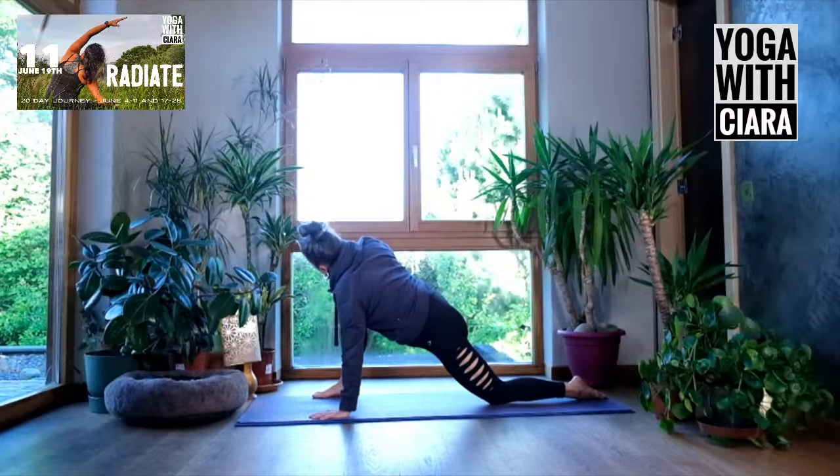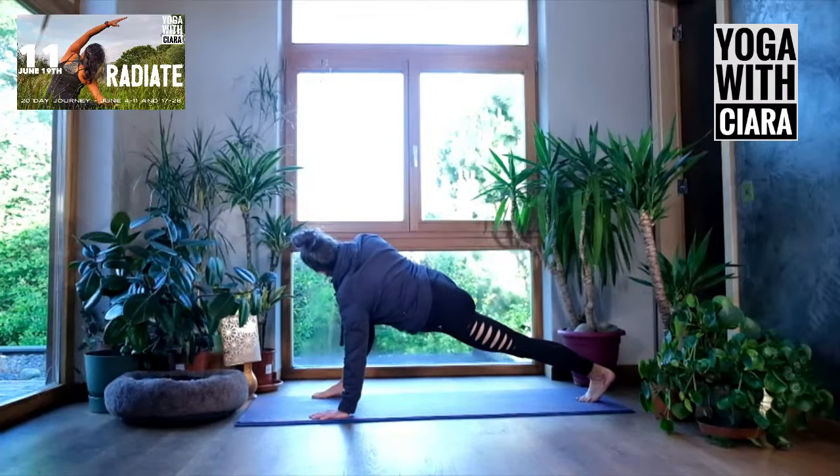Nice. Bring your right hand to your right knee. Lift the left knee off the floor and you're twisting towards the right. Breathe.